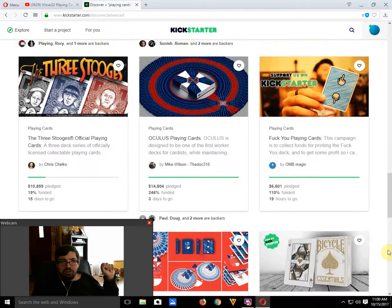Three Stooges playing cards by Chris Chilko and designed by Jackson Wilmington is not looking too good at this rate. It's still sitting at about a fifth of the goal, 19% funded, 15 days to go. I don't see it happening at this rate. They need over $55,000 to hit that goal. I've gone on way too much about how I think it's too high of a goal, there's too many decks, and others have created licensed decks like Albino Dragon with much smaller goals.